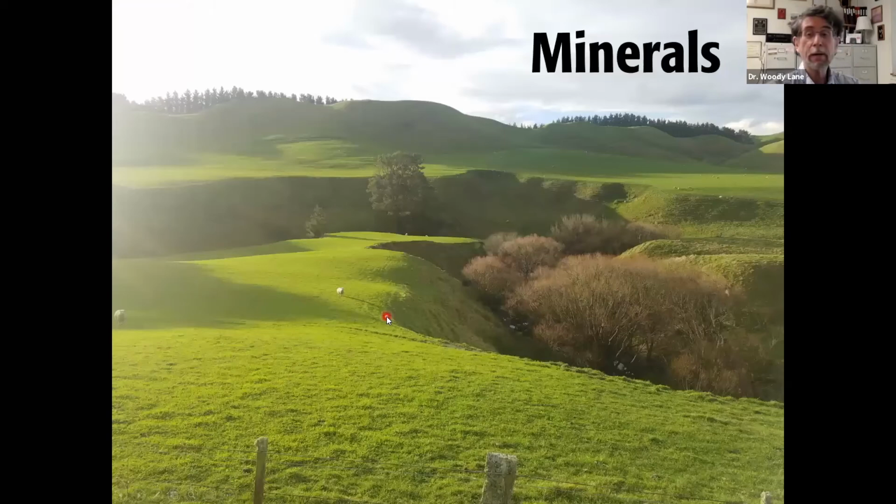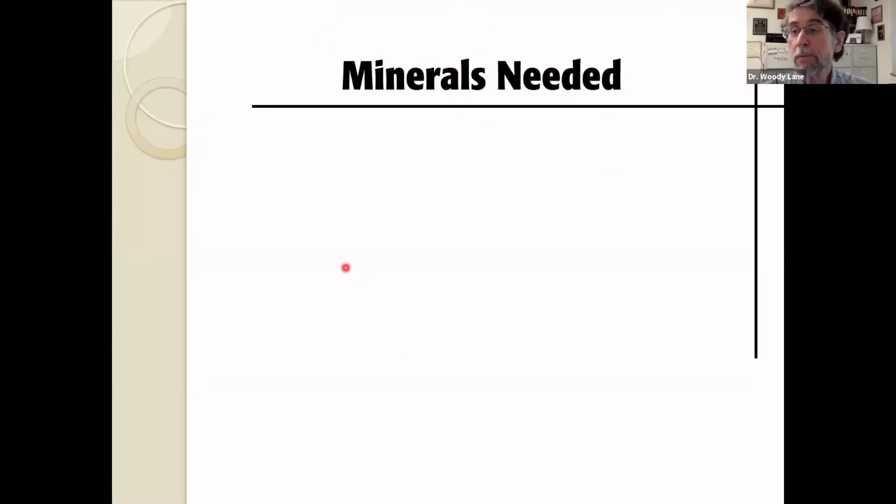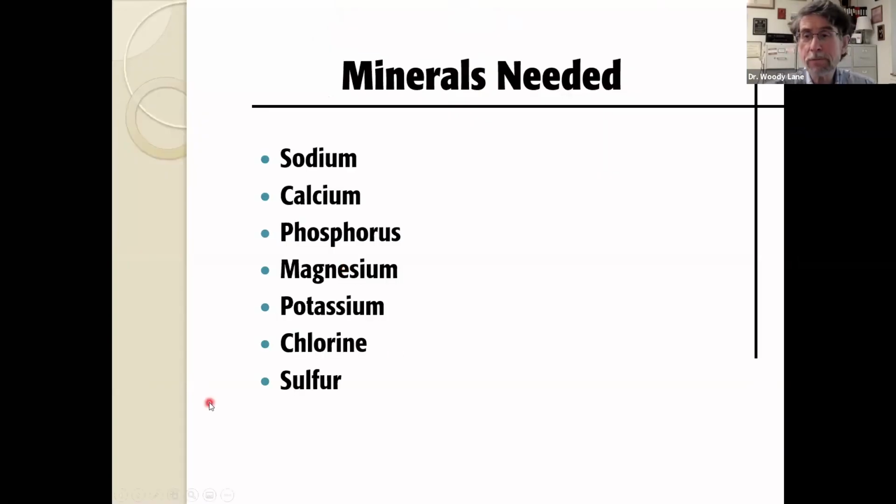Let's talk a little bit about minerals. Things get really interesting here, and you'll see what happens. A little bit surprising, and some people are going to be rather shocked. Okay, what minerals are needed? Well, there's 2 types of minerals. There's the macro minerals and micro minerals, meaning the amounts that they need. All of these 7 are needed in large amounts, and they're always given as percentages.